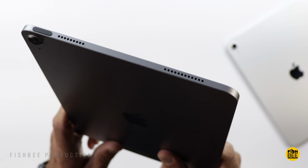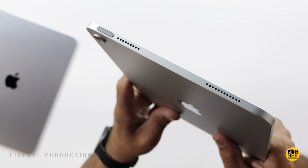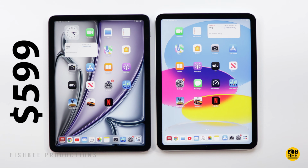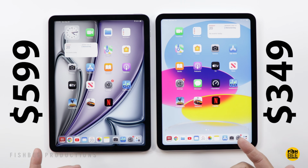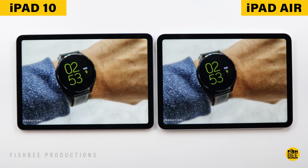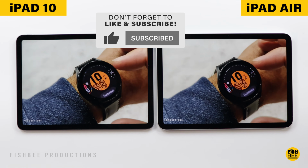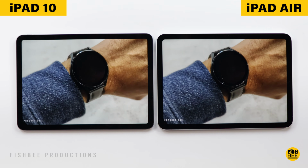As far as the price goes, the new iPad Air 6 starts at $599, and the new standard lower price of the iPad 10 is $329. One big advantage for the iPad Air is it starts with double the storage at 128 versus 64. 256 gigabytes is the max for the iPad 10 versus 1 terabyte for the iPad Air.